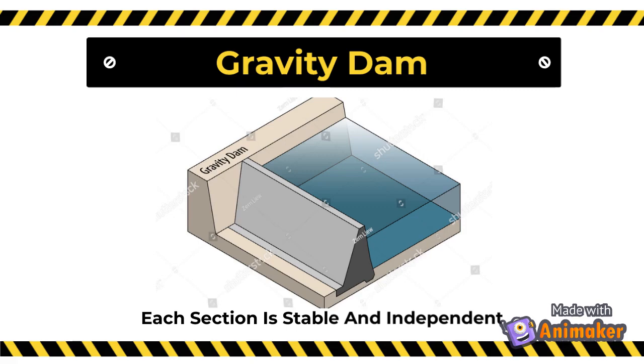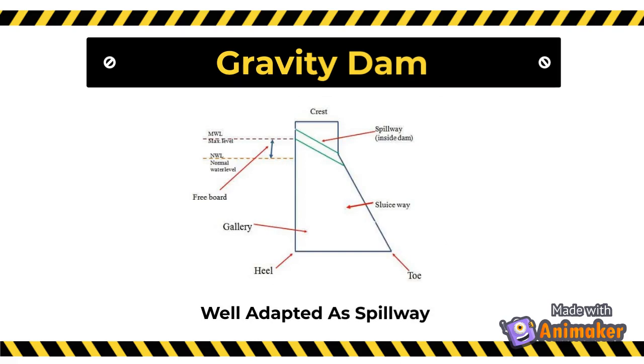Gravity dams are well adapted for use as an overflow spillway crest. Earth dams cannot be used as overflow dams. Due to this, a gravity overflow dam is often used for the spillway feature of earth and rock fill dams.